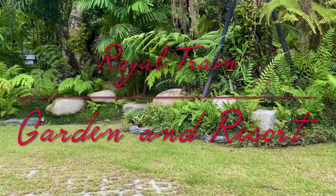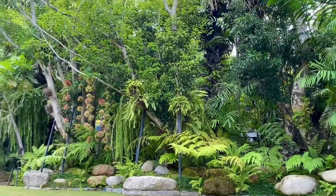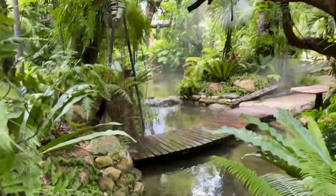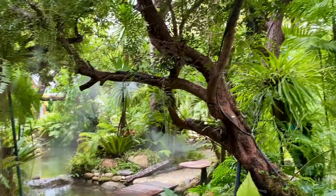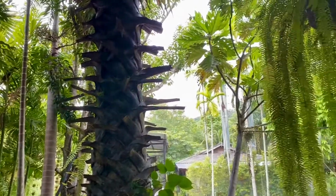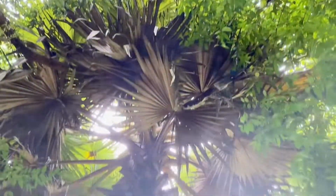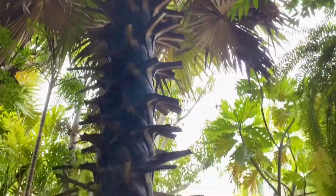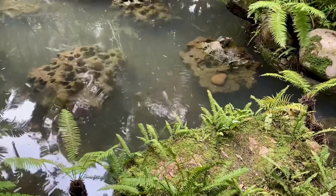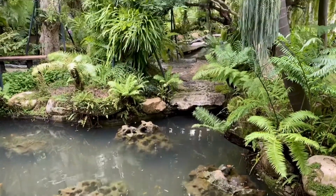So this place is amazing, the Royal Train Garden and Resort. I got a lot of ideas that I want to incorporate on our land. Of course, we are a little more in the mountains, which allows for this fern growth under the canopy, but I'm going to manage it by adding ponds and misters, perhaps, as they did here. So this is just the landscape, and there are places to stay.